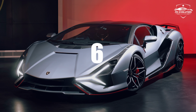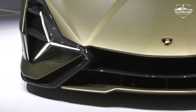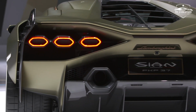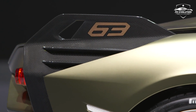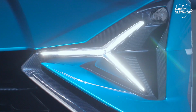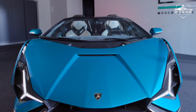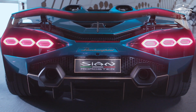Number 6. 2021 Lamborghini Xeon FKP 37. Price $3.6 million. The car is known as the Xeon FKP 37 in recognition of the late Ferdinand Karl Piëch, who was born in 1937. Lamborghini says Xeon translates to flash of lightning in its homeland's Bolognese dialect. The Xeon is built around a naturally aspirated V12 that develops 774 horsepower on its own. An electric motor integrated into the car's gearbox kicks in another 34 horses, bringing total system output to 808 horses. Production of the Xeon will be limited to 63 units of the coupe and 19 units of the Roadster, and all have already been sold.